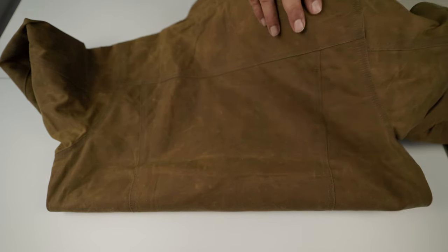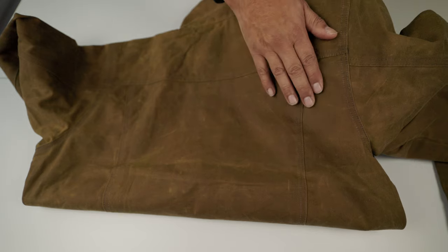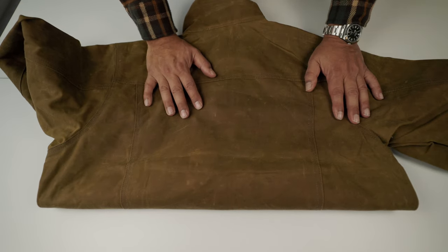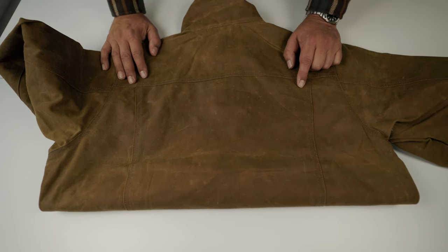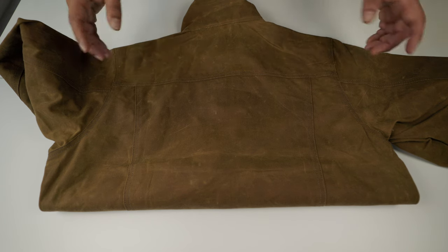I don't know if you can appreciate. Double stitch here, double stitch when the sleeve meets the body. I hear some people asking for triple stitch. I don't know how much difference this really makes, because I have seen all jackets on the internet and the stitch holds strong really. I don't know what difference triple stitch is going to make.